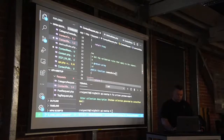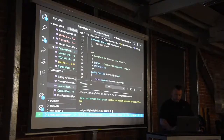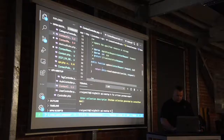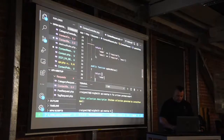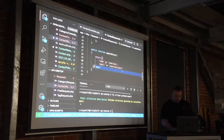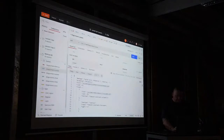So you could have common rules and then public function update rules, return name. It can actually be either or. Arrays are better, I agree. I'm just lazy typing right now. No, didn't help, did it?